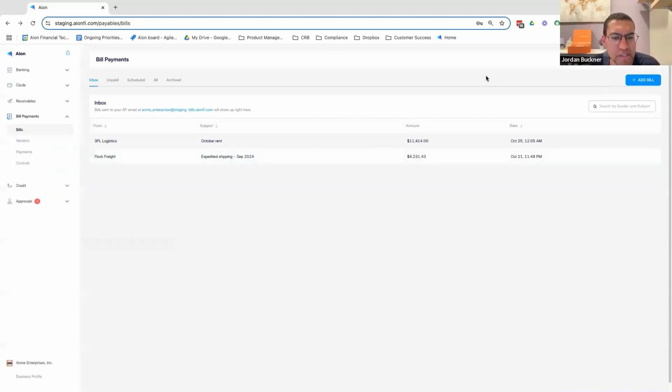That's really cool. It makes it easy to keep track of all your bills so that you don't miss out on payments and have people trying to chase you down.